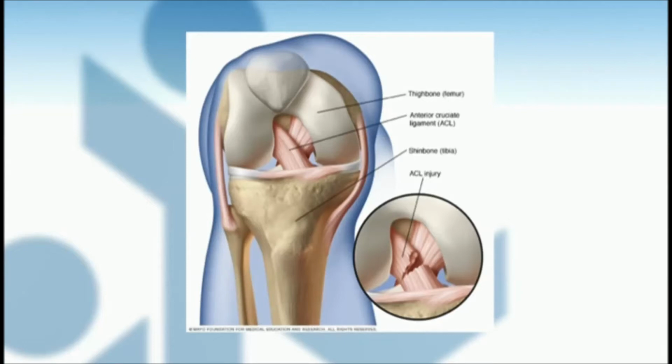There's also stabilizing ligaments on either side of the knee, the MCL or medial collateral ligament, and then the lateral collateral ligament, which is part of more of a ligamentous complex on the outside or lateral side of the knee.